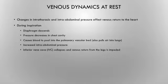So if you want your IVCs on your abdominal exams to be nice and big, don't have them take in a deep breath. Right? Deep breath's going to collapse the IVC. All right. Next slide, please.